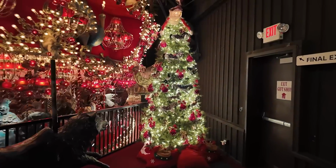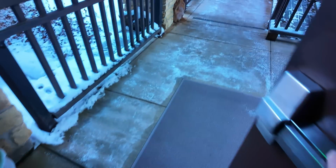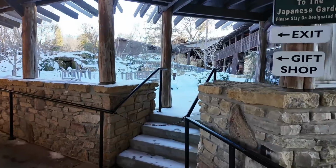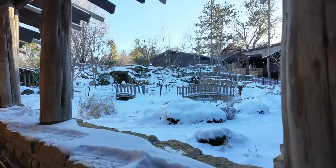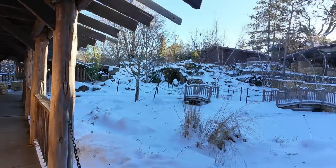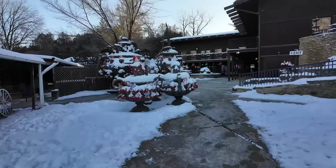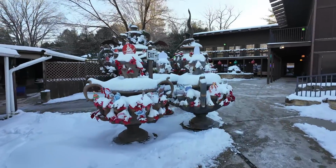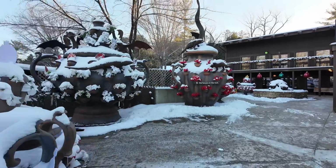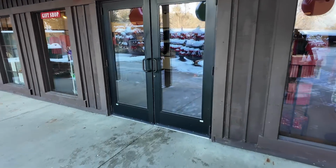And with one final Christmas tree, we exit to the gift shop. Yeah, the Japanese garden is closed off, I guess just because it's completely and entirely covered in snow. Some more of the iconic House on the Rock planters all covered in snow. Seek out the warmth of the gift shop.